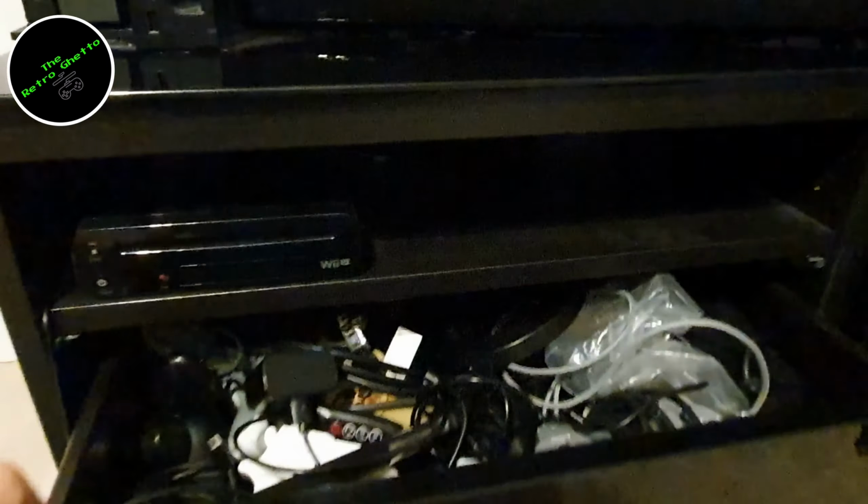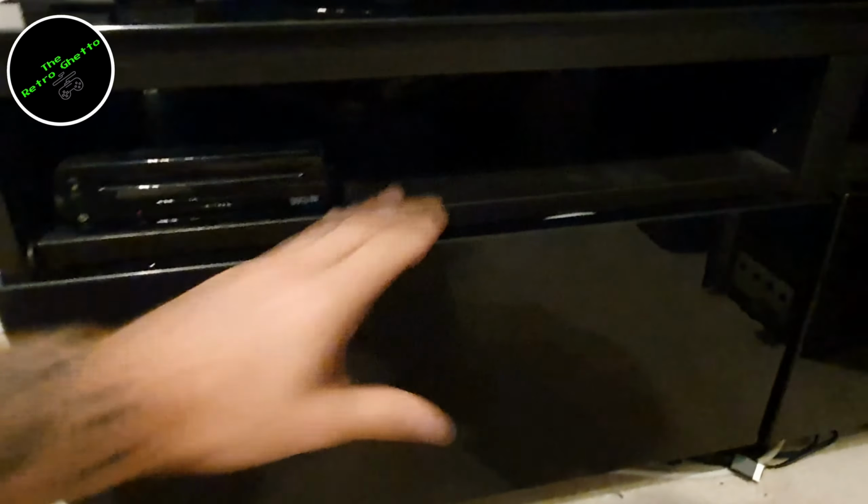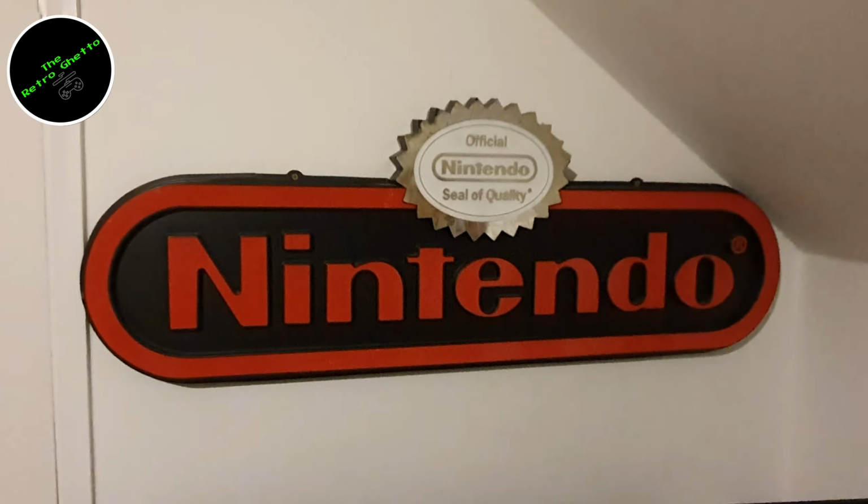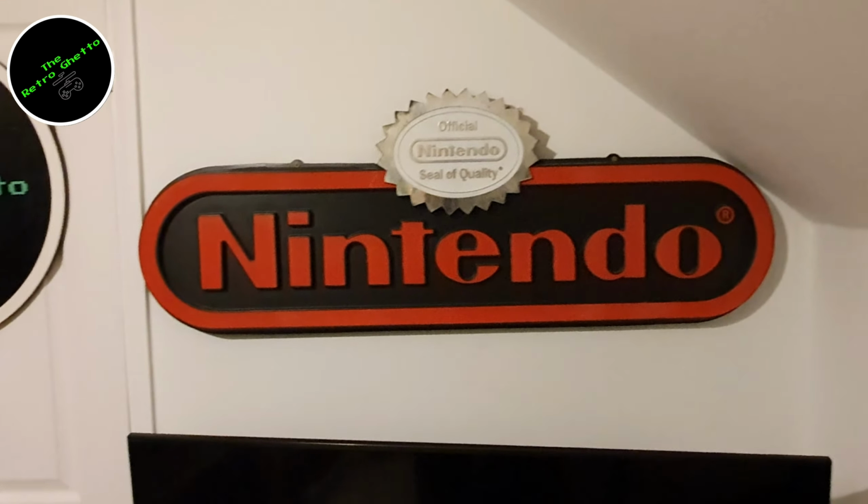And this is my 50-inch Sony that I do all my modern gaming on. Soundbar, Xbox One X. It's difficult to see, it does look quite dark. Let me see if I can just move a light for you guys. If that's any better. Yeah, these are all just shelves full of peripherals and rubbish. But in here, I've usually got my PlayStation 3 that's downstairs at the moment. Wii U, PlayStation 4, Switch. Yeah, modern stuff. And then one of my prized possessions, my 1990 original Nintendo sign that sits above the TV.